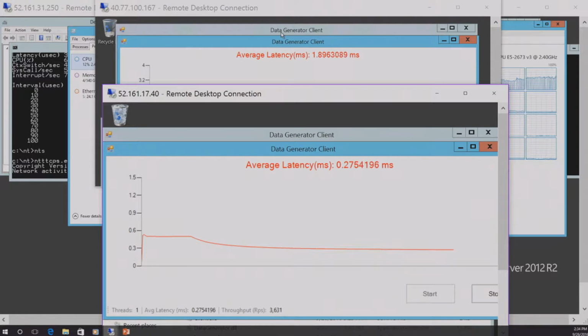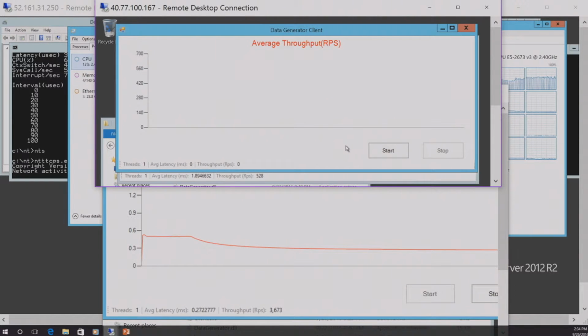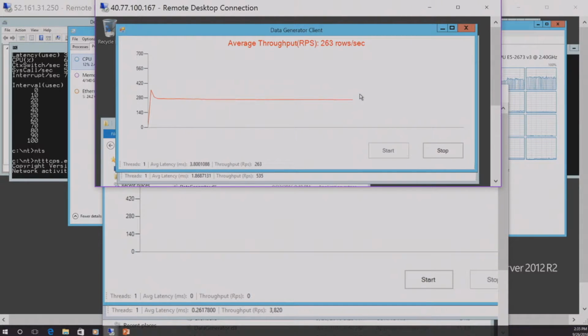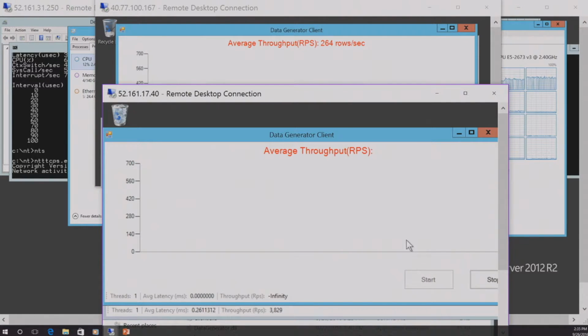Now, something a little more intense, we can do a throughput benchmark. What this is doing is writing to the database. It's going to write, it's going to replicate, and then come back and send the ACK to the client. So we'll get that started. And you'll see here that we're doing roughly around 263 rows per second. Now, with the accelerated networking, we're at about 655 rows per second. That's about 2 times increase, a little more than 2 times.